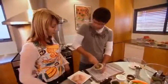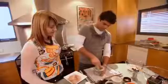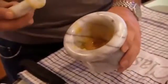So you've still got a bit of texture there. It's not all smooth. So we have the paste already finished. Now we have the diced fish. We're using snapper today. So we put just a little bit of lime juice to start. We put some ice cubes to keep all the ingredients fresh.